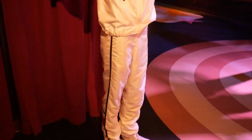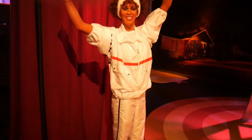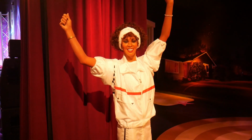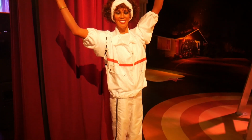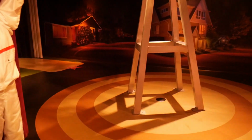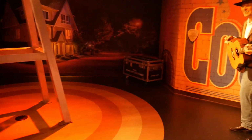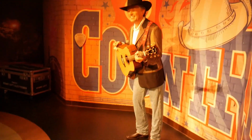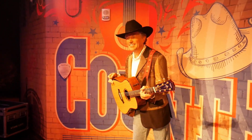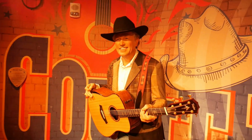And as we round the corner, who could this be? It is Whitney Houston. And across from Whitney, standing there with a guitar in hand, is country music great George Strait. It was explained to me that each figure represents a certain time period in the performer's life.